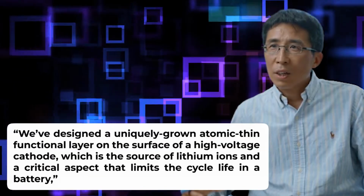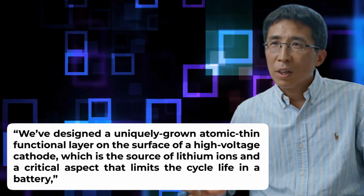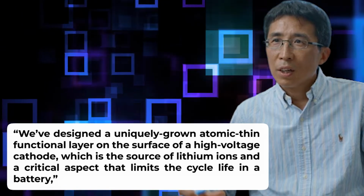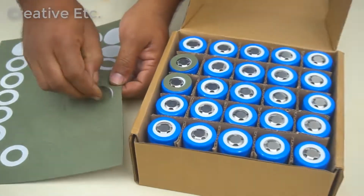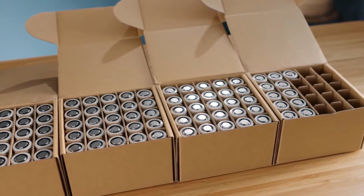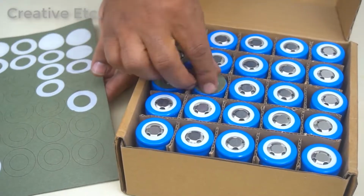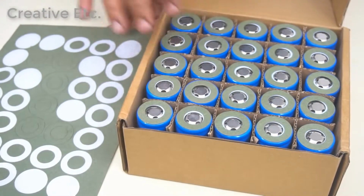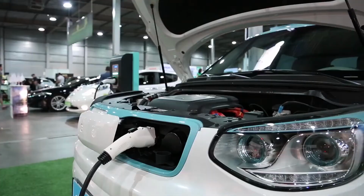"We've designed a uniquely grown atomic thin functional layer on the surface of a high voltage cathode, which is the source of lithium ions and a critical aspect that limits the cycle life in a battery," Wang said. He also claimed that the approach features a protective coating for a scalable process, which will pave the way for the deployment of these materials in next generation batteries. Wang said that corrosion is typically the primary reason that batteries degrade, but the new process would increase the lifespan of batteries in everything from smartphones to electric vehicles.